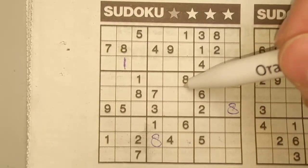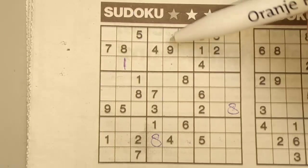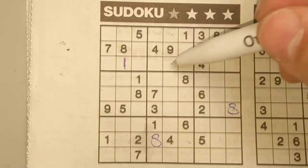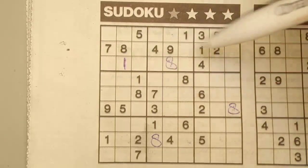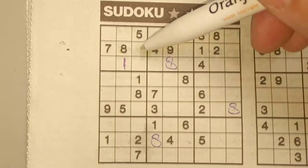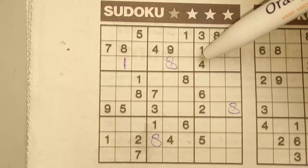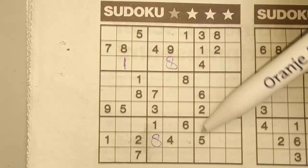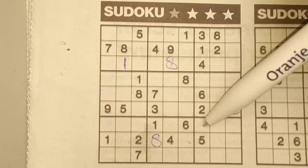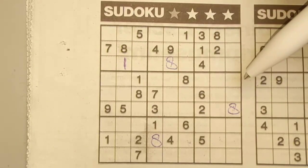8 in this column, 8 in that column, so in the middle column, the only 2 places for the 8 should be here and there, but I see here an 8, no 8 there, 8 should be here. 8 in the first row, 8 in the third row, so in the second row, the only place, oh, we have an 8 here already, so doesn't matter. I'm missing 2 8s. I cannot complete that, so I need to wait for the next step.